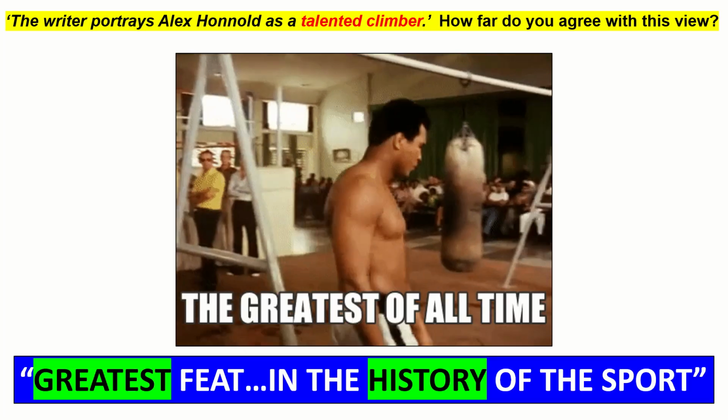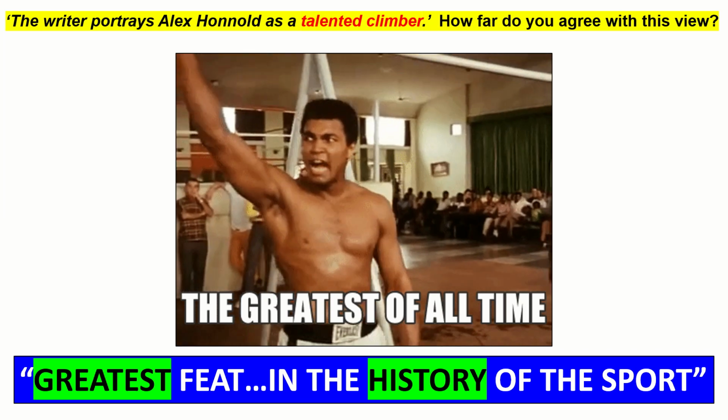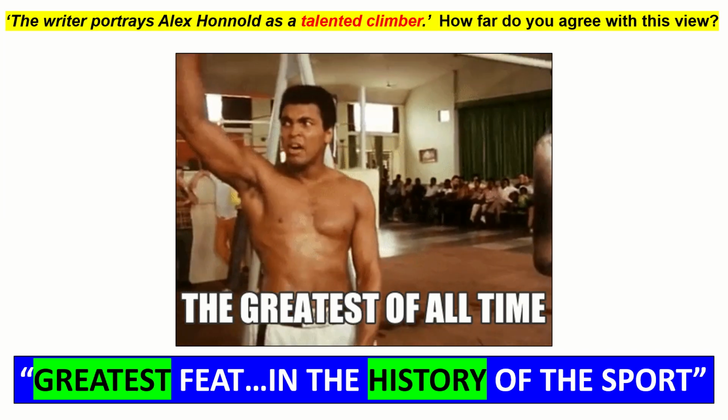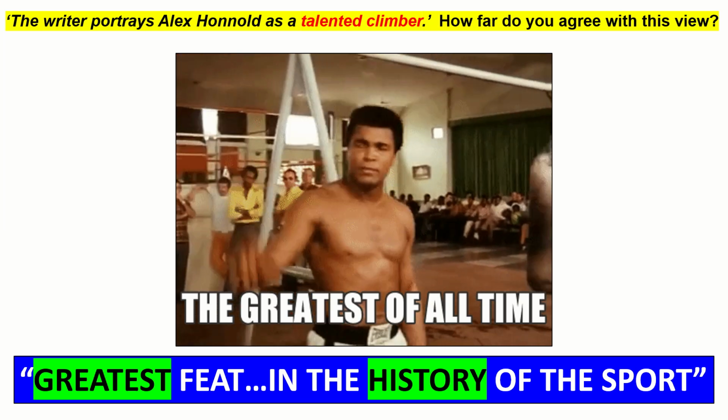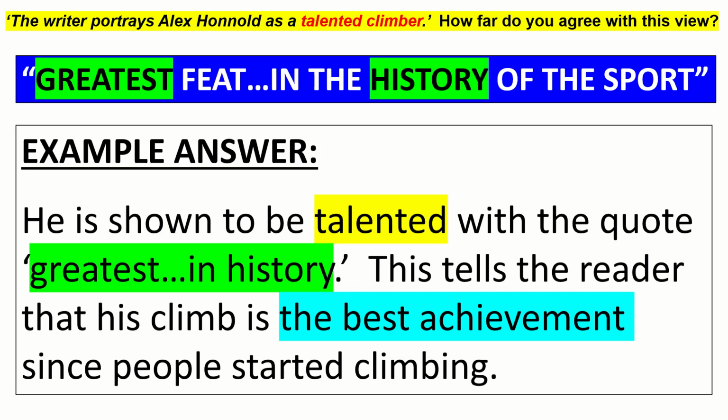It was the greatest feat in the history of the sport. So think about what greatest means. It means the best, and in the history it means he's not just the best in 2022, he's the best of all time. So he's shown to be talented with the quote greatest in history. This tells the reader that his climb is the best achievement since people started climbing. Again, yellow is my question, green is my quote, blue is my explanation.